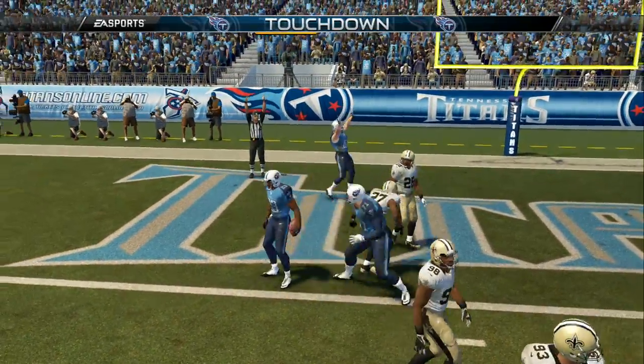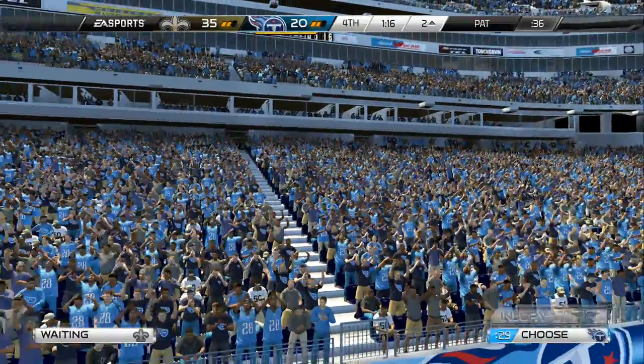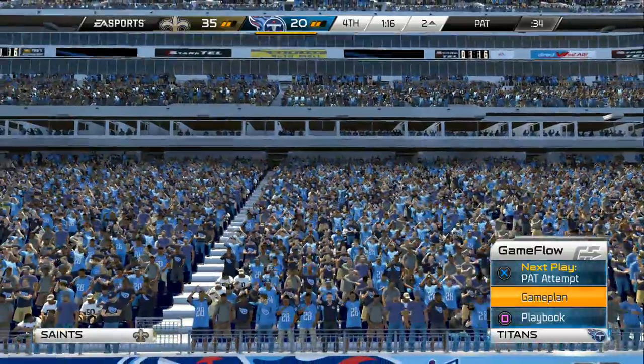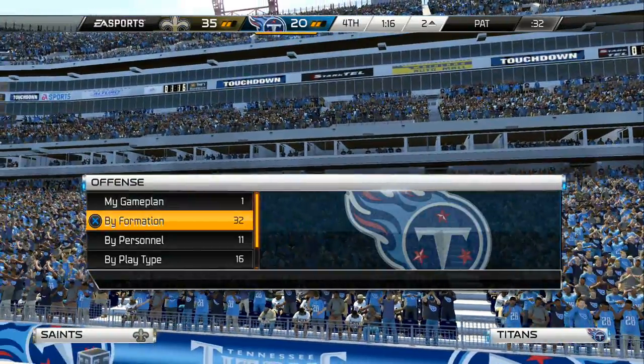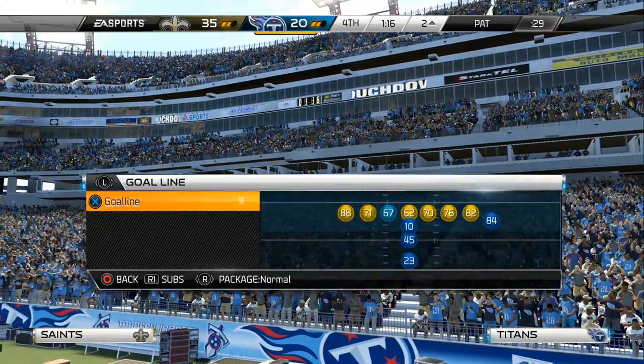I'd say this run by the offense is just arrogance. They just say, you can't stop us. And they lined up and just shoved it down the defense's throat. Nice run there on first and goal for the touchdown.